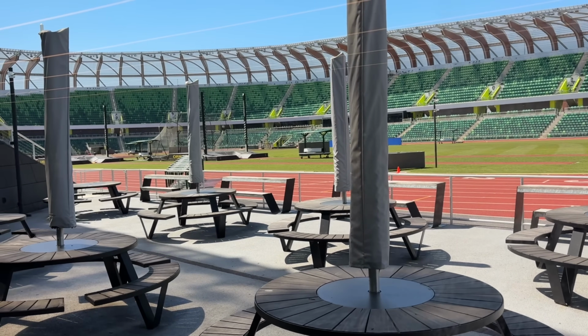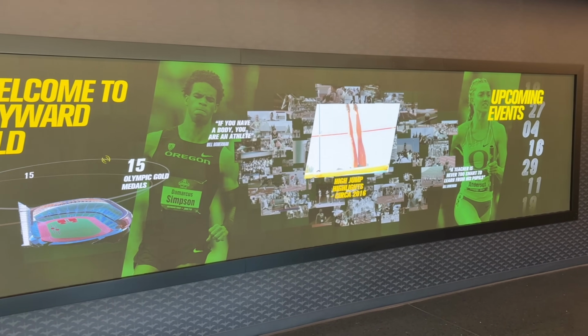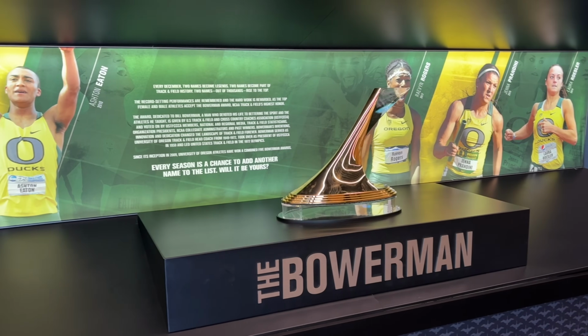Oregon Track and Field has a long history of success, not just because their stadium is really nice, but they've won lots and lots of national championships.